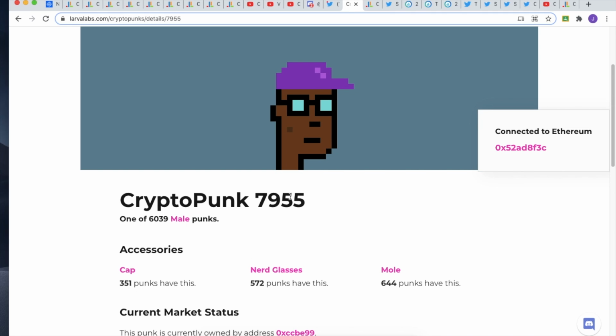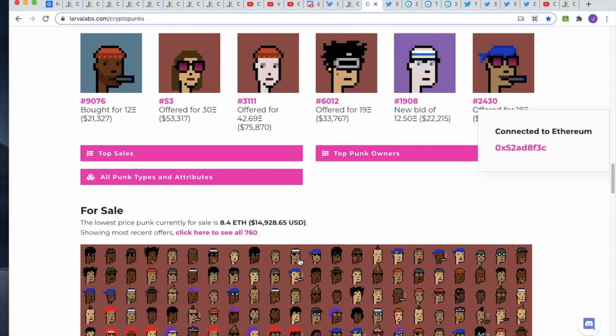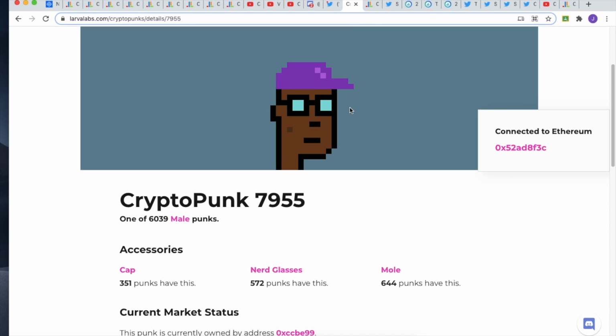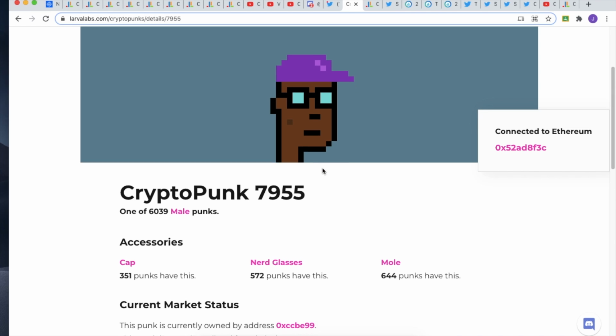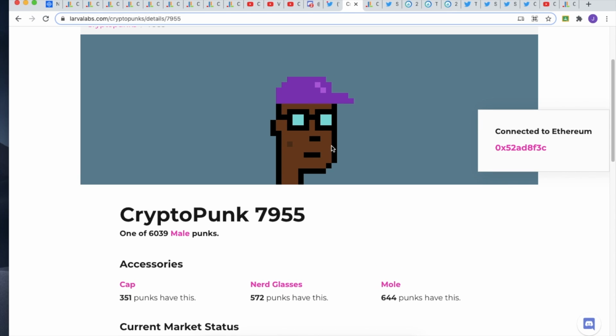His thoughts were on asset number 7955. At first glance, when I saw it on the overall big board, and when I say big board, it looks probably something like this. When you see them for sale like this, it caught my eye because of the purple hat, the light blue glasses, and also the dark complexion. Knowing the stats between albinos, males, females, and the different skin colors, I knew that this one was a little bit rarer compared to possibly a lighter skin tone. So that had something working for it.